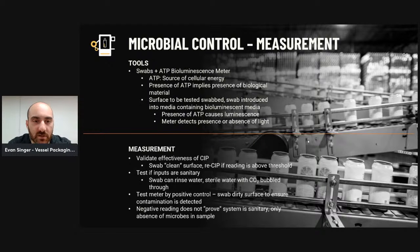ATP is present in all living cells. And if ATP is present in something, that typically means that there is a living cell there. ATP swabbing can't tell you what microbe or what living organism is present in something. It just tells you that something is there or isn't there. So we'll swab the surface that we're testing, and then the swab will go into a media that contains a bioluminescent material in it. And ATP combines with that to produce light.